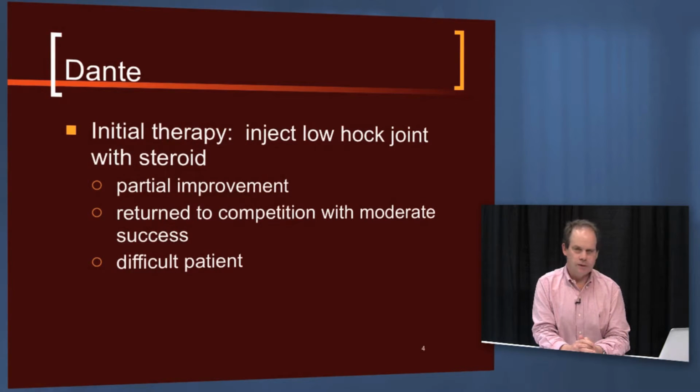So the initial therapy from the referring veterinarian was to inject the low hock joint with steroid. I think probably most owners are familiar with that. It's a very common therapy that we do. It's one of the more common sore areas.